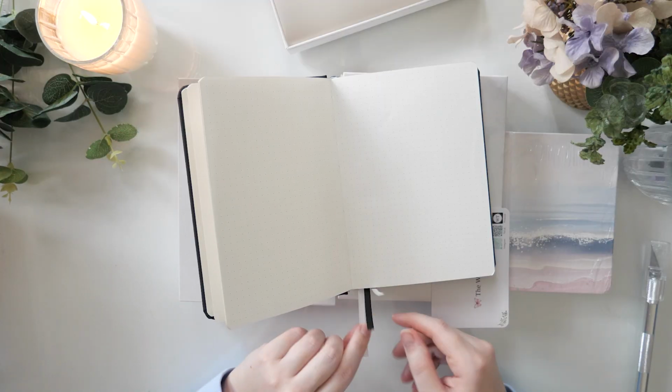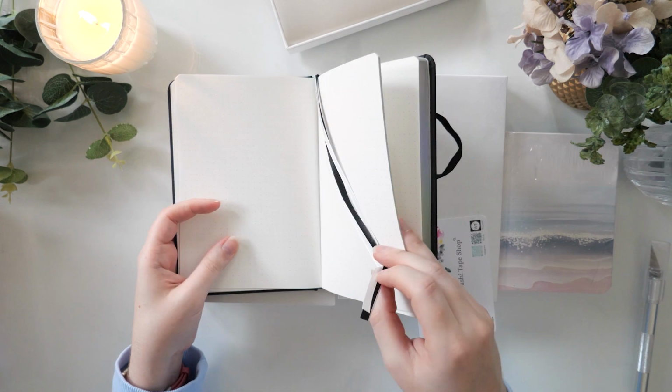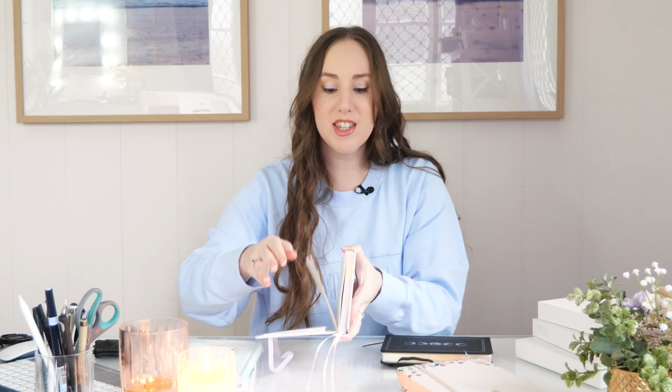3 ribbon bookmarks, and they are all different colors. This one has, actually maybe 2 of them are the same in this one, but usually they're 3 different colors. Let's do this guy, for example. They all match the covers as well. This one has pink, a pale blue and white, which I think is the same as the ones that are in this one. Most notebooks you'll find come with 2 ribbon bookmarks, and that's not the end of the world. Like, I guess it's a personal preference thing.